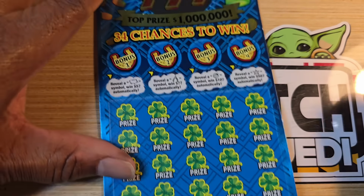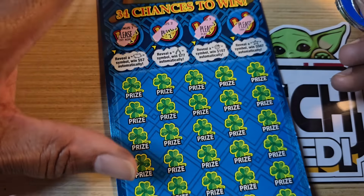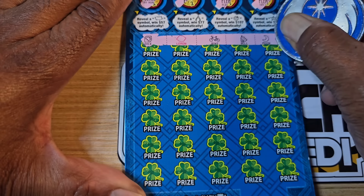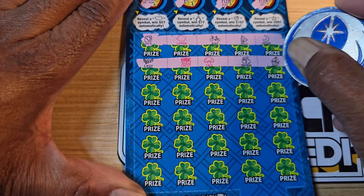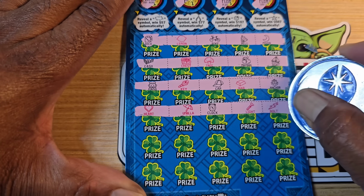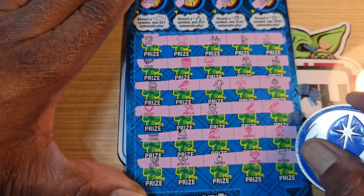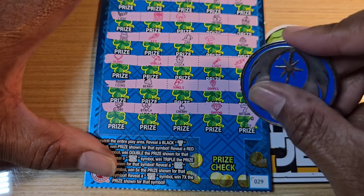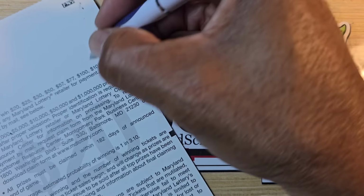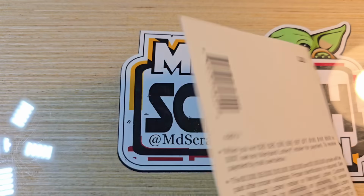All right, let's go. Ticket 29. The book was backwards loaded, so. Oh, we got a win at the end. We got another $20. Another 20. Add to the pot. All right, $30 away from, and there is a $30 prize.